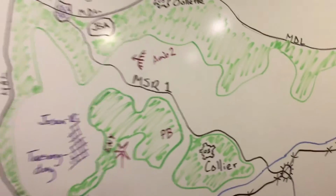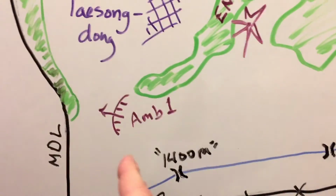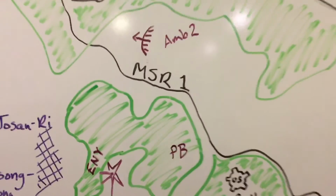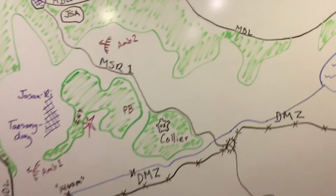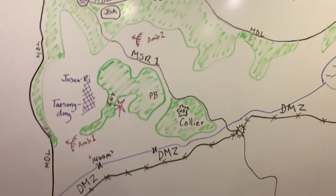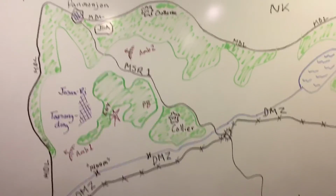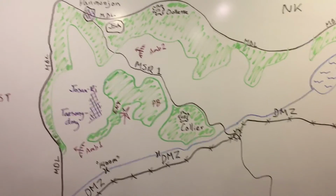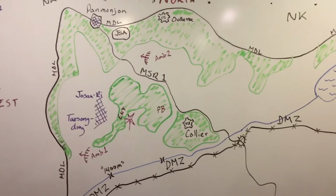We wound up somewhere up here doing a blocking mission because the QRF came in. Our other ambush patrol fell back to the patrol base. I think we wound up falling back to the patrol base eventually, that same night. And then we cleared the area the next morning shortly after sunrise, and then did a debriefing. But yeah, I mean, that's very quintessential of what goes on inside of the DMZ.